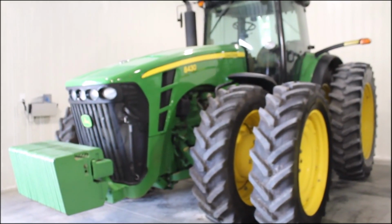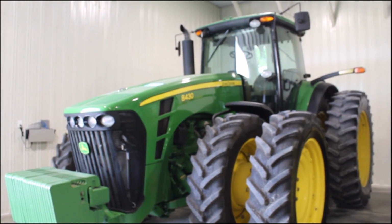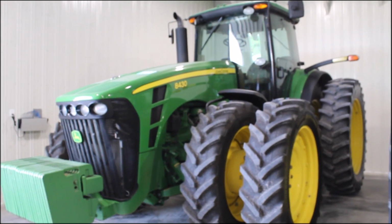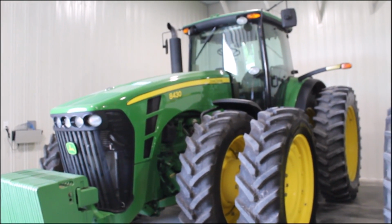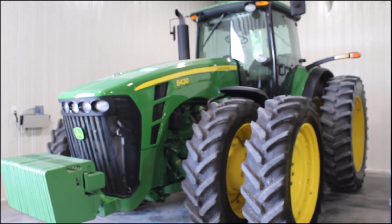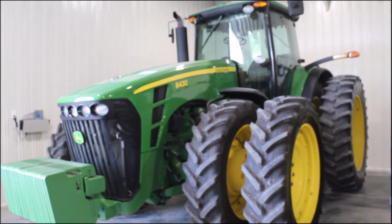All right, here we got a one owner 8430 John Deere with excellent rubber. This tractor is a Powershift. It's got 1,000 PTO. We've got it listed at 305 horsepower, 7797 on the hours, a 2007 model.